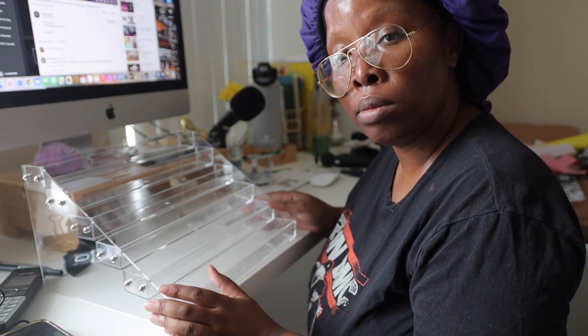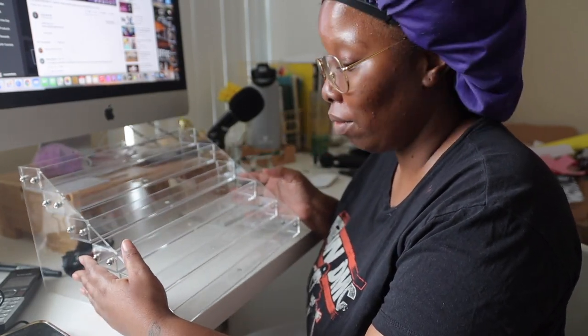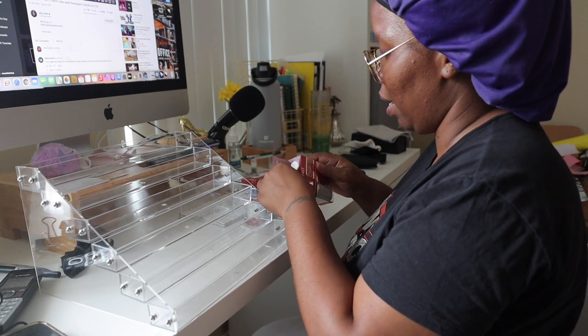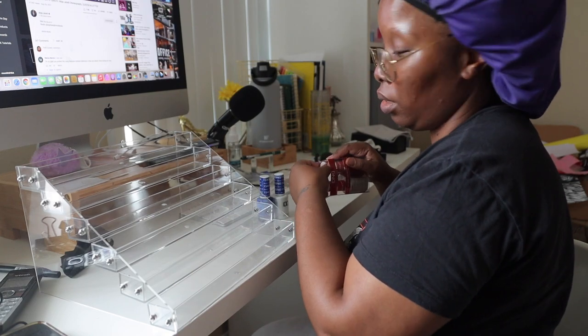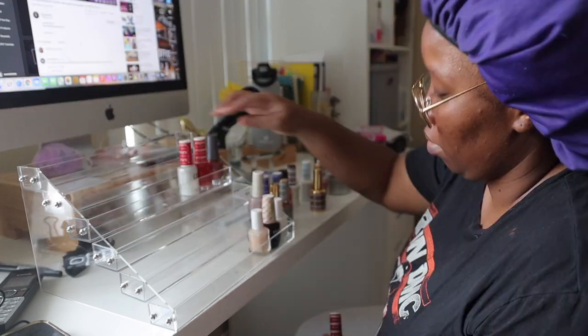It is now done. Don't ever buy this, even though I like the aesthetic of it and it'll fit my polish. This thing was a pain in the butt to put together. But I don't know if all of them are gonna fit because I do have a lot. So I should have got two, but oh well. Some of these I will be throwing away.